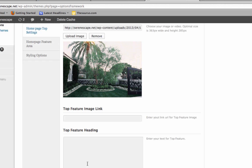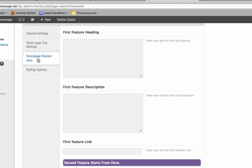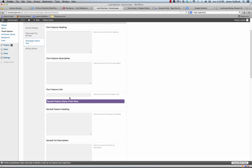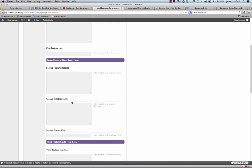each corresponding section. So you have your homepage features. It's pretty self-explanatory. And if you make any mistakes, you can go back and make those edits. So what I'm going to do, so you guys don't have to see me do all this, is go ahead and fill all this content in. And you will see what it looks like here in a moment. So I'll be right back.